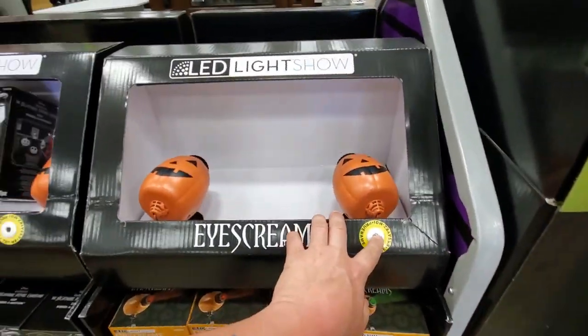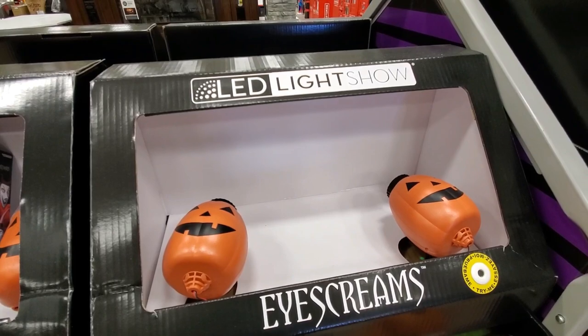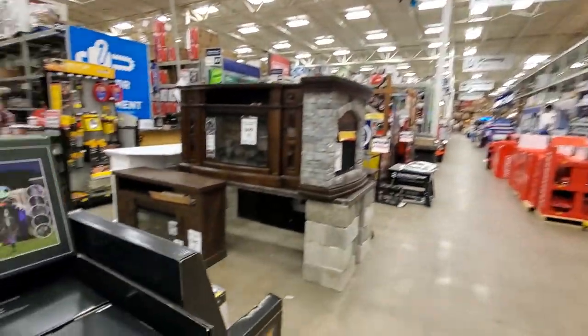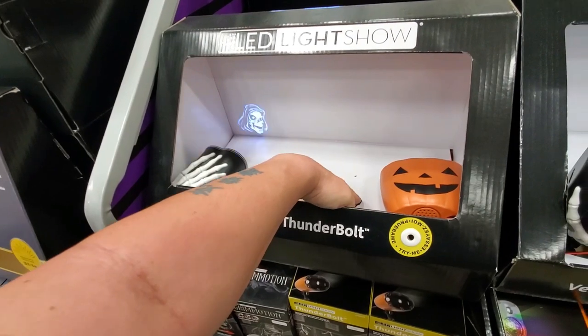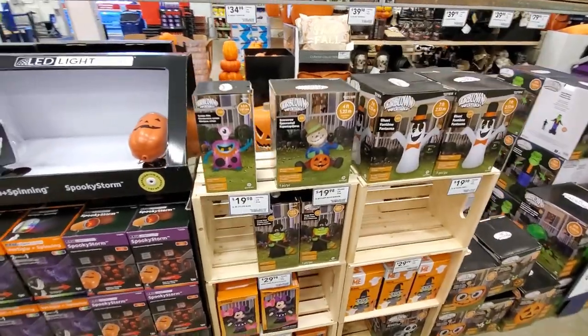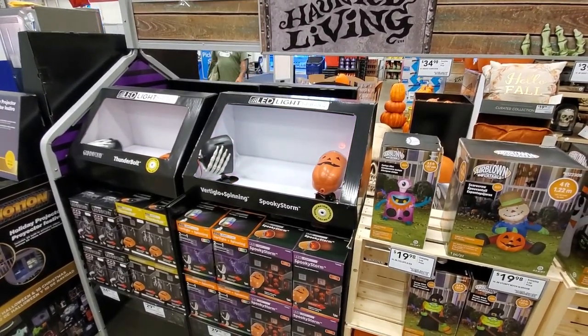I got some things they're supposed to display, I think. Oh yeah, there. Got some blinking eyes. There's more inflatables up there. And over here, let's see, there's a Grim Reaper of sorts. That scared me. Cyclops. There's Disco Skeleton.